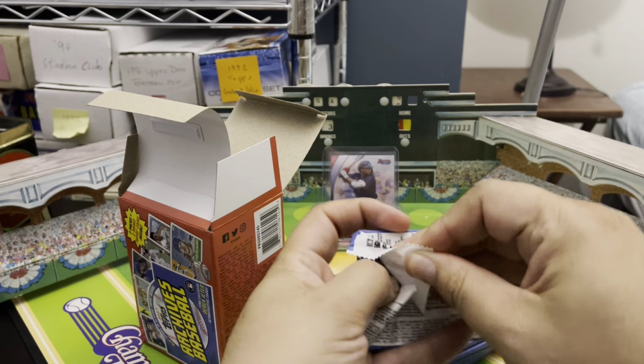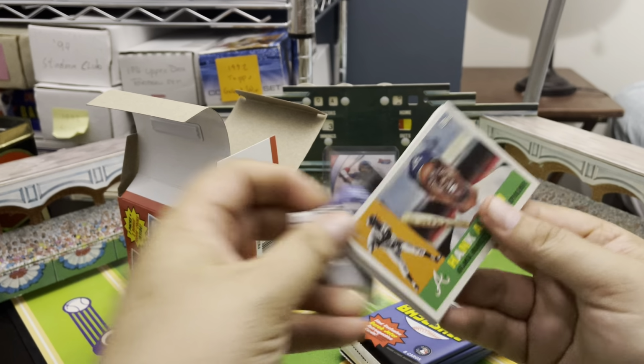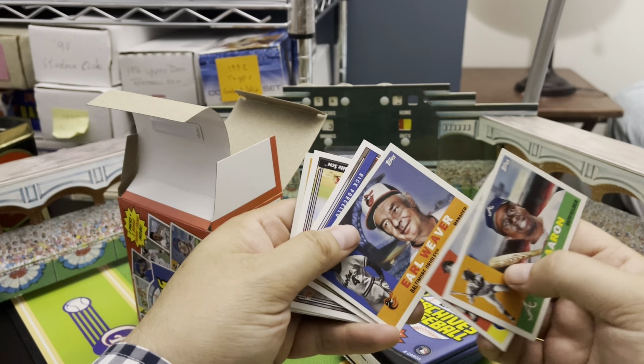But again, it's 2017 Topps. Been lying around on this guy's shelf for a while. Let's see what we get. Ooh, this nice Hank Aaron card. Can't go wrong with Hammerin' Hank. Bruce Sutter. Look at this. We're hitting some Hall of Famers right away.